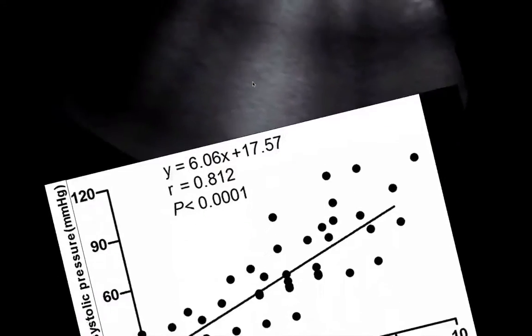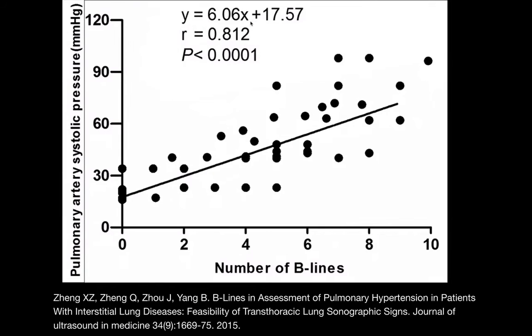Now, besides being able to diagnose it, you can actually use this to estimate the pulmonary artery systolic pressure. It's kind of incredible. You can plug this in. There's a lot of numbers and letters and decimals and stuff. But if you plug the number of B-lines into this formula, you actually have a really good correlation, 0.8. Above 0.8 is actually excellent correlation with the pulmonary artery systolic pressure.